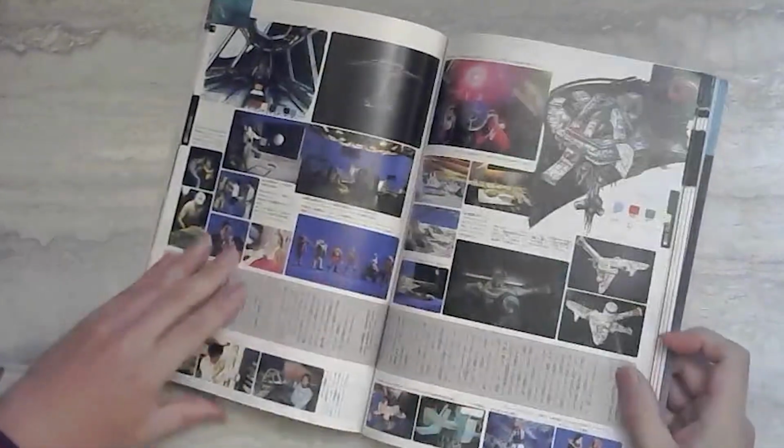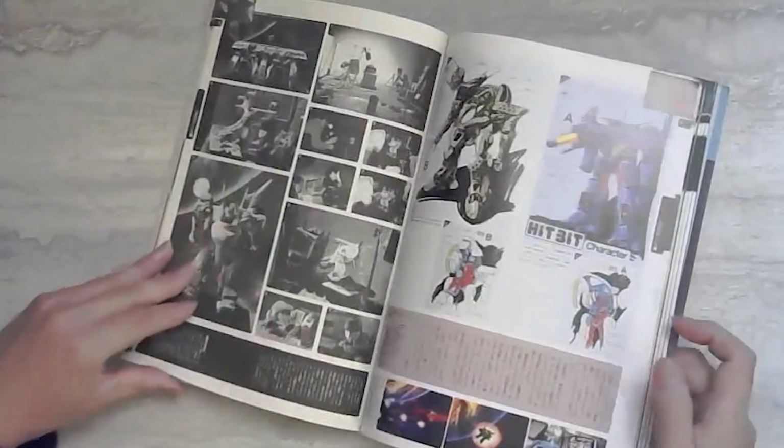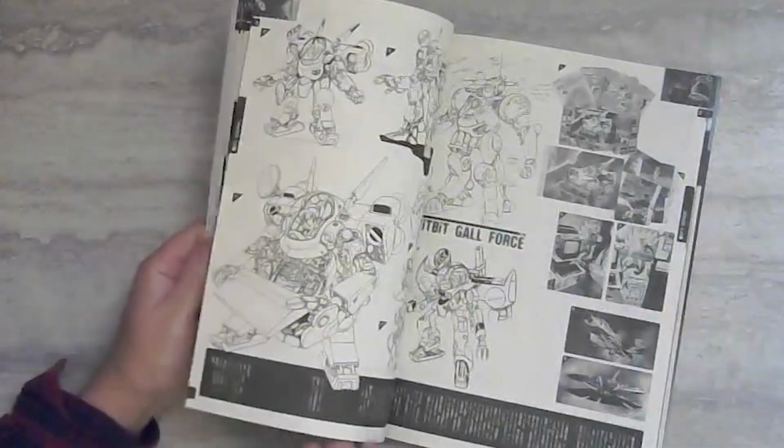Some interesting pictures of the Wizard of Oz. Sci-fi design. So a whole bunch of different things that they've worked on in their series there. So Gal Force.